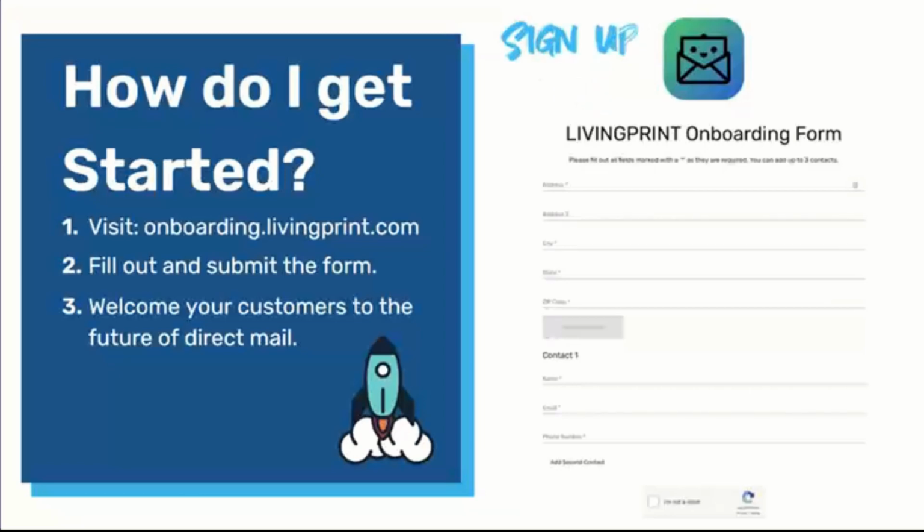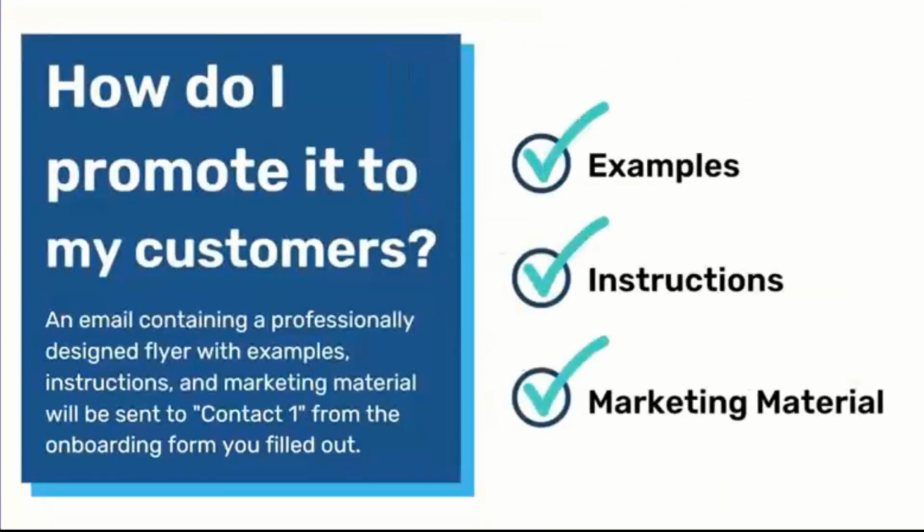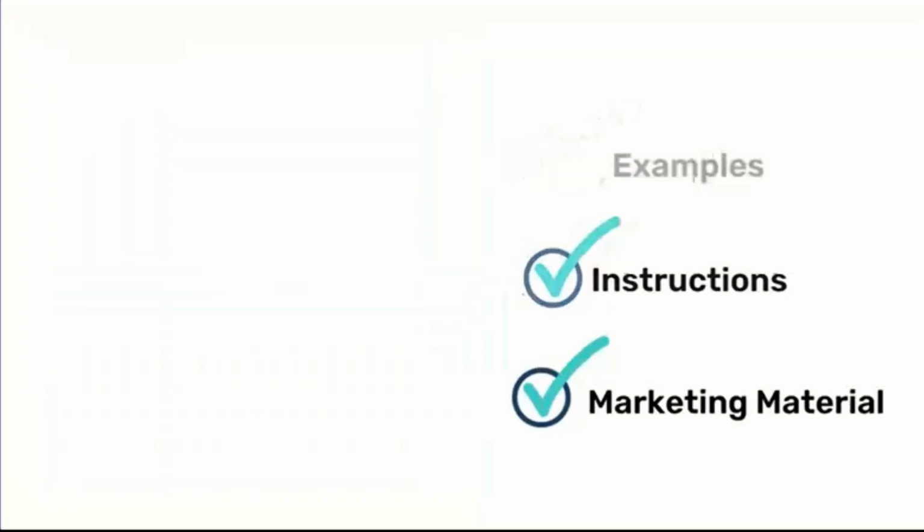Go ahead and fill that out. You're going to receive an email that contains a form you will be able to send out to your customers with instructions for them to get started. You're going to receive not only an email, but also a two-sided sheet that has the information you onboarded. You can replicate that sheet as much as you want and send it to your customer partners so that they can convert their regular postcards into postcards that have our LIVINGPRINT technology built in.